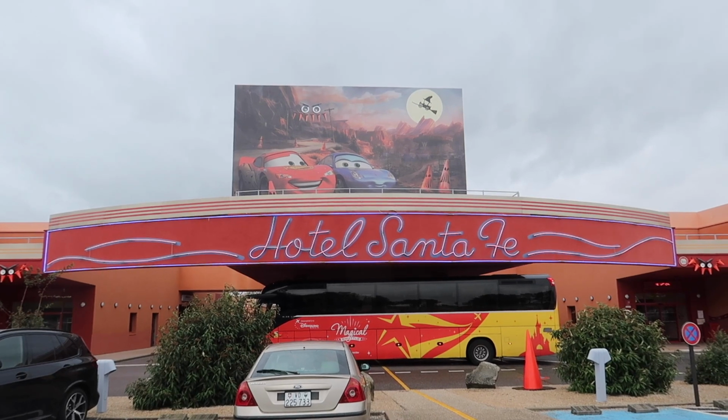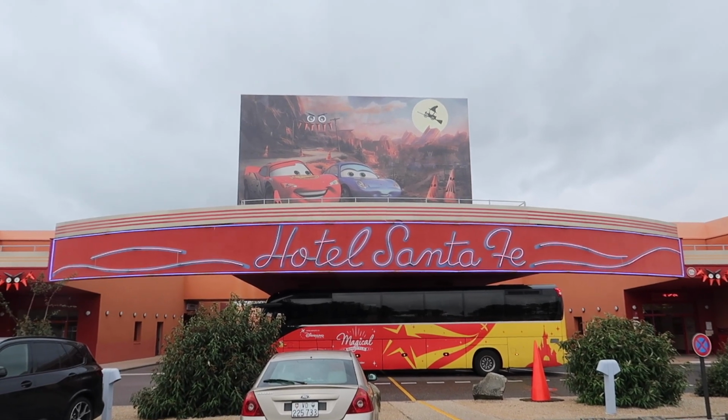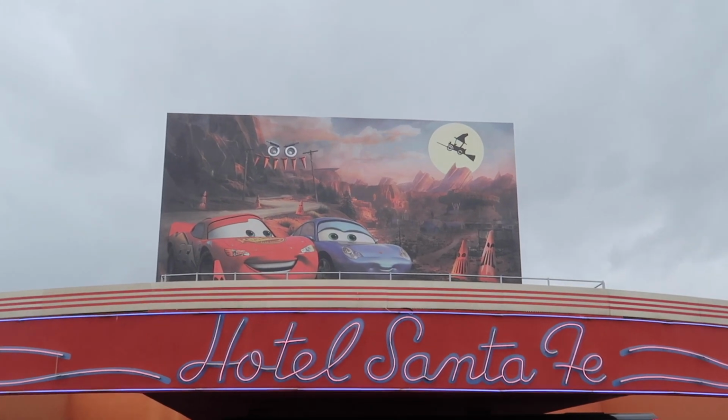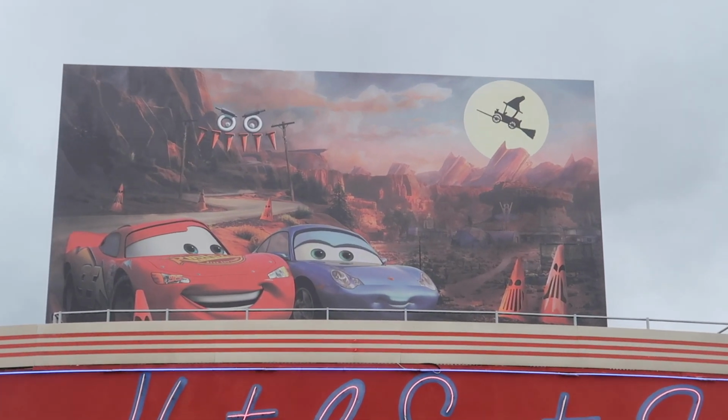We'll start our hotel tour just at the front here. Cracking big sign, and they've done it up for Halloween, which looks pretty cool. They've got all these cones looking scary.